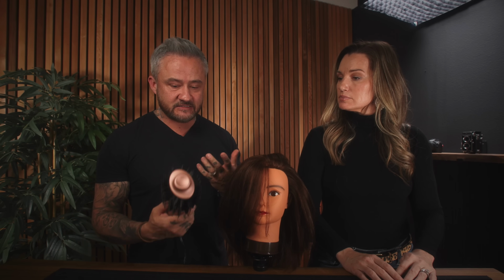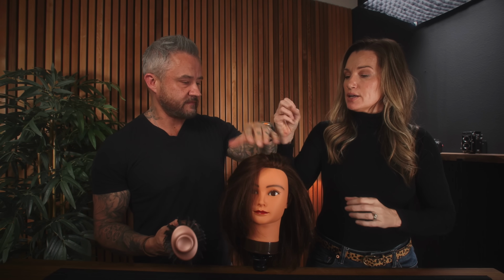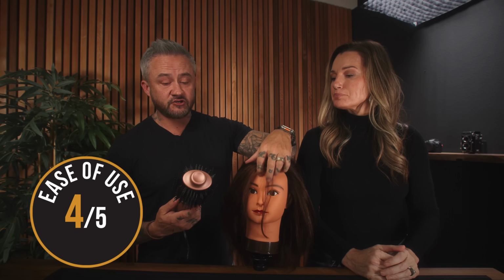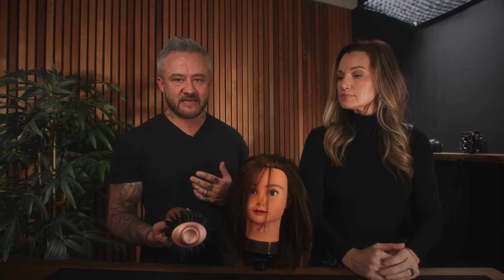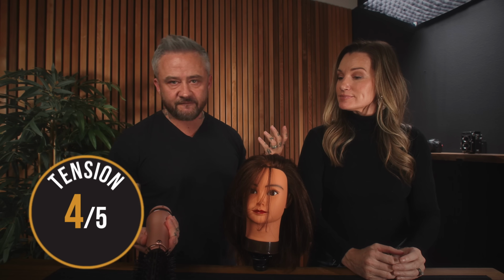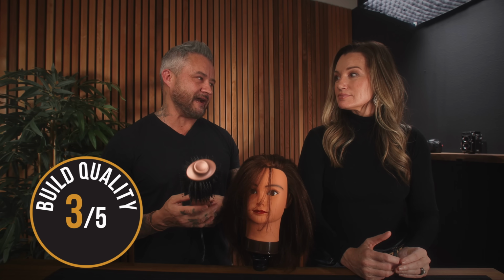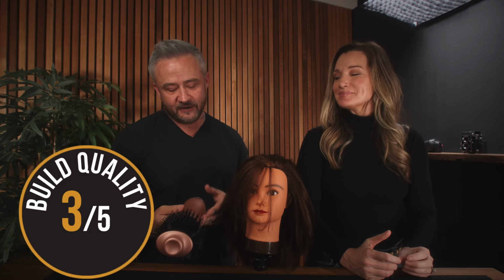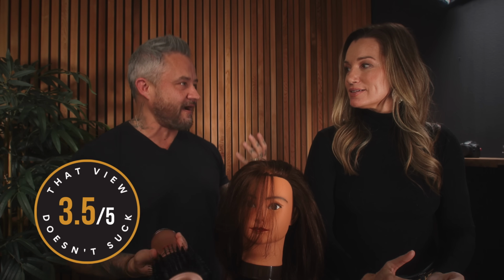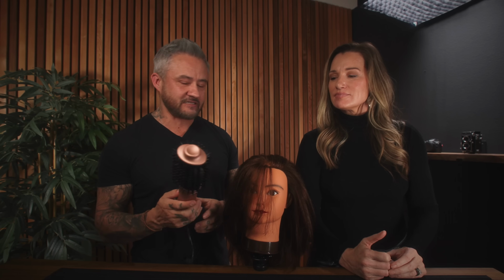As far as ease of use, what would you give it? Ease of use, it was pretty similar to the Revlon. I actually think I like the gripping of the Revlon a little bit more. So I'm gonna give it a 4 out of 5. And in terms of tension, this is exactly the same as the Revlon, another 4 out of 5. As far as speed, it's a little bit faster, right? And as far as the overall build quality, giving this a 3 out of 5. The build quality does not seem solid, but it is what it is. So overall, I think we're still like 3.5 out of 5. At $72 though, that's a lot of jump for just a little bit smoother hair.